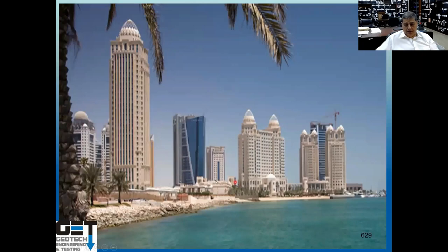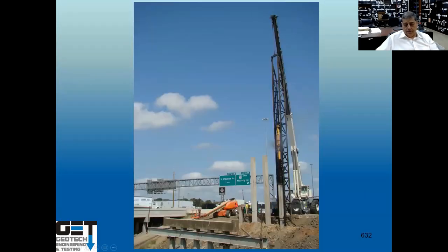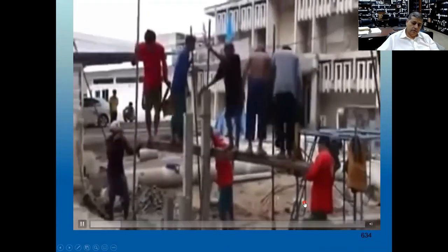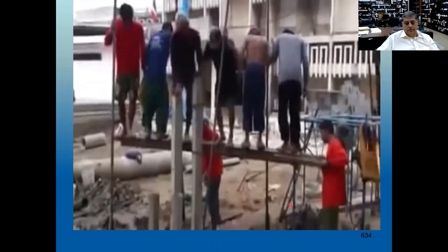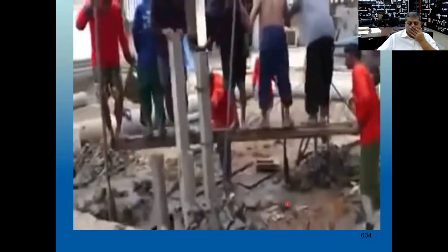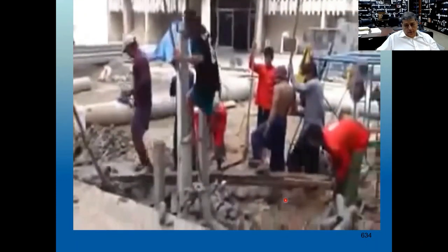Pre-stressed concrete piles on big projects. You can use these pre-stressed concrete piles. You drive them into the ground, big end bearing, skin friction. You can put your big structures on them. Here's the Aggie guy, put them at an angle to resist lateral loading. This is how you drive the piling in third world countries. Doesn't have much of a capacity.